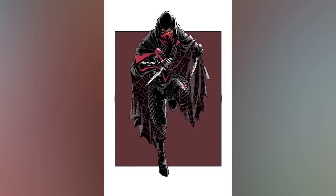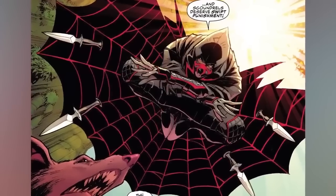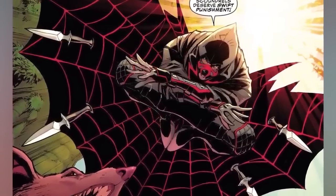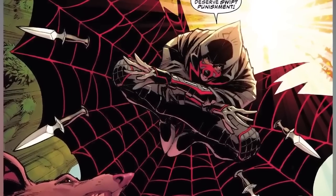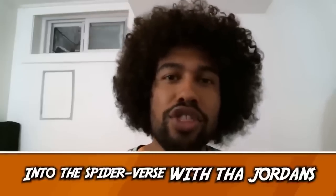It's all black with red webbing running through it, and then it comes with a hood. He looks like Batman crossed with Assassin's Creed. Then we top this off with the fact that this version of Spider-Man is whipping around daggers at everyone. Are you serious? A Spider-Man who uses throwing knives has to be one of the most lethal things on the planet. Coming in at number 1 is Into the Spider-Verse with the Jordans.